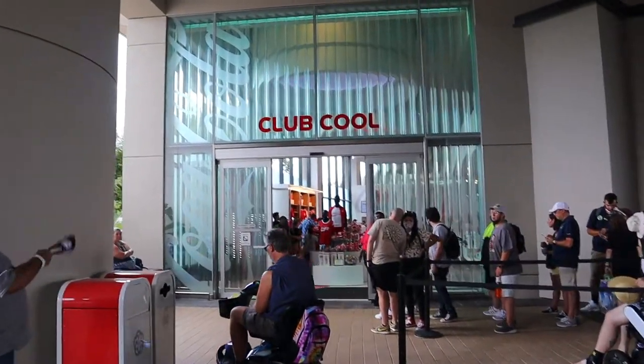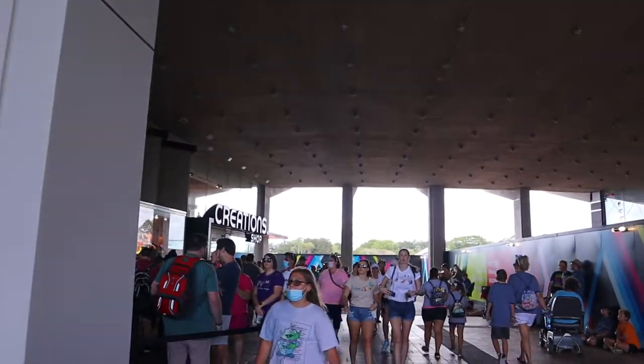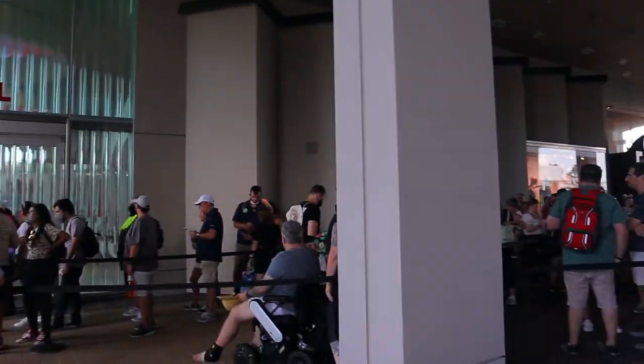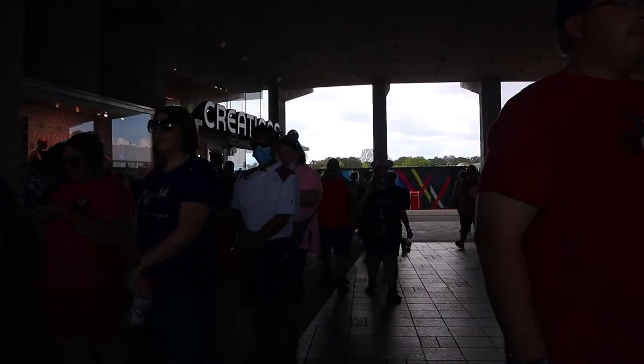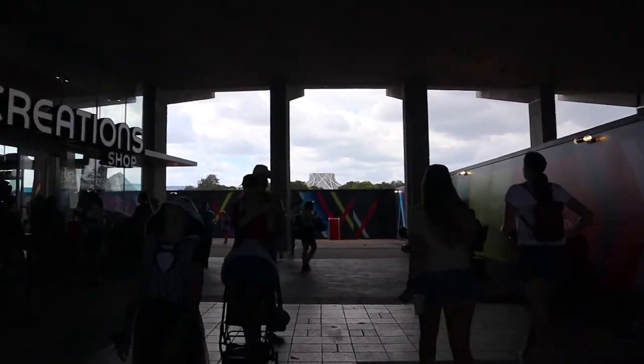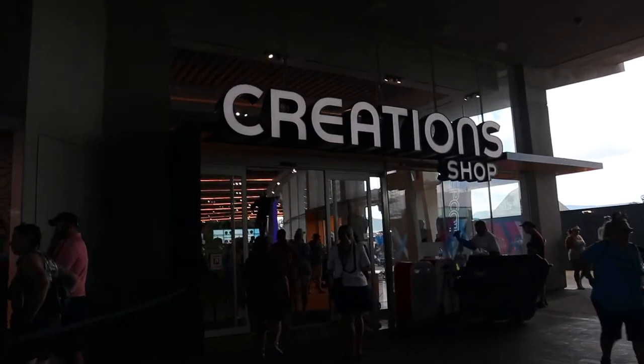Yeah. I can't believe I'm looking at Club Pool again. So they moved it. It used to be all the way on the other side, like over towards the land. Now it's right here. This is the line. I'm not too sure how long this line is. I haven't asked anybody. I think we're gonna just go to the creation shop if there's no line. Nope, my mom and brother just walked in, so there is no line.